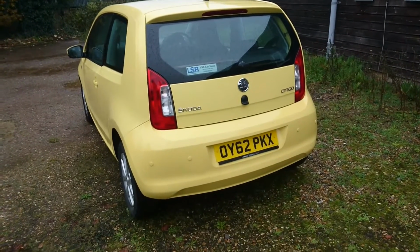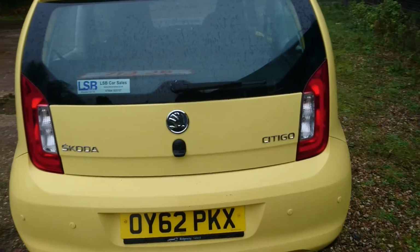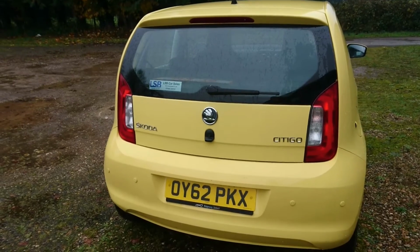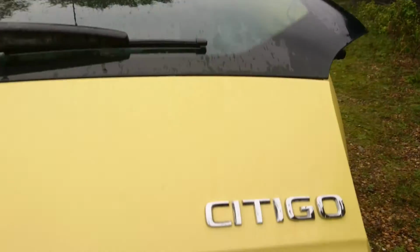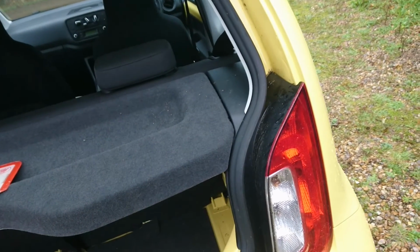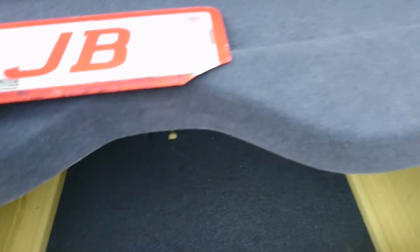So we've got a relatively large boot. When this car was new, it was competing against cars like the Peugeot 107, Toyota Aygo and Citroen C1, and those have tiny boots. This one has a much more conventionally sized boot, 251 litres. Now the lip is massive, it's absolutely huge. I'll just move that trade plate out the way a second.